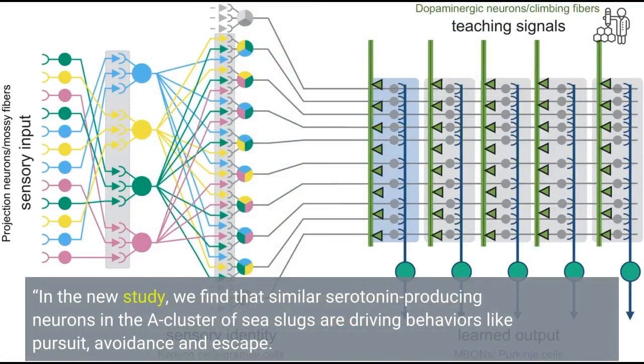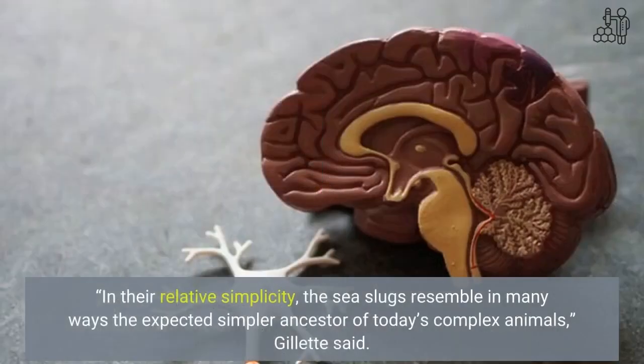In the new study, we find that similar serotonin-producing neurons in the A cluster of sea slugs are driving behaviors like pursuit, avoidance, and escape. In their relative simplicity, the sea slugs resemble in many ways the expected simpler ancestor of today's complex animals, Gillette said.